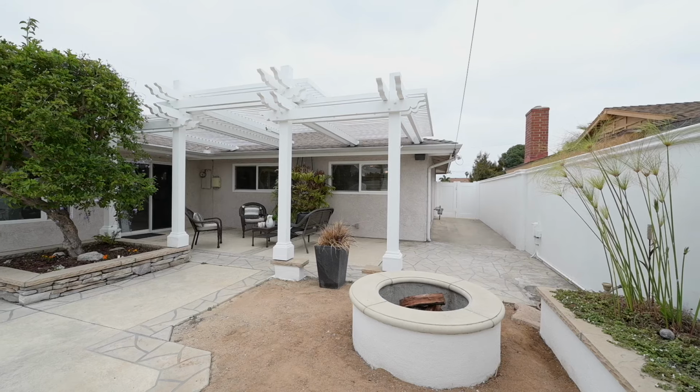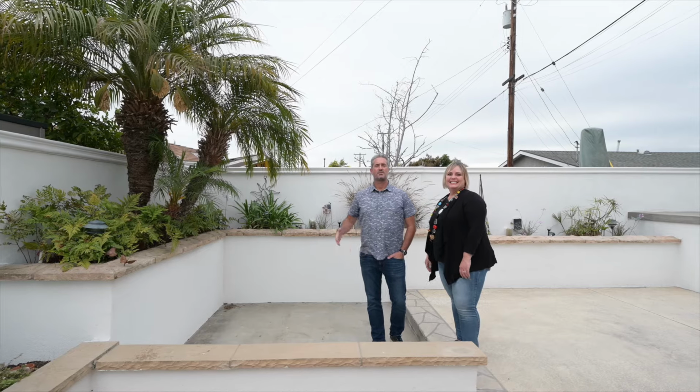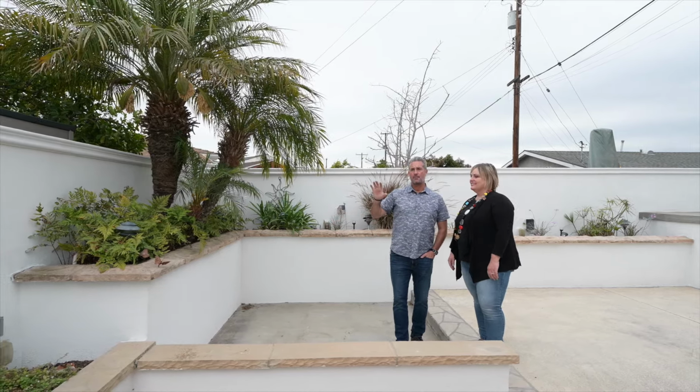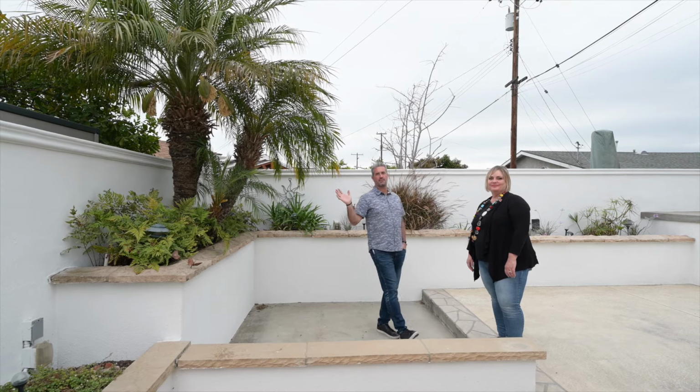Every exterior wall here is stucco, custom hardscape. So over here, this area is perfect because it's pre-wired for a spa back in the back corner with your privacy. It would be a wonderful spot to relax in, a beautiful bubbling spot.